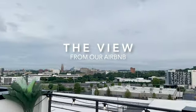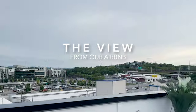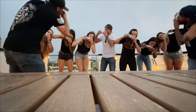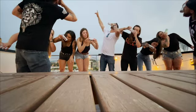Our Airbnb had the best view of all time. It was so awesome. It was a four-story Airbnb. This was my first ever, whatever this is even called. I don't even know what this is.